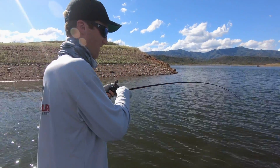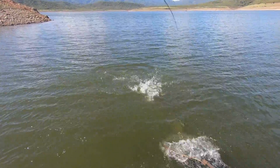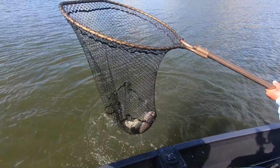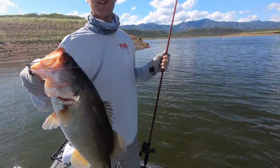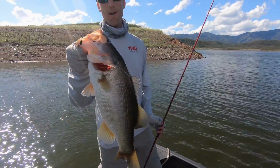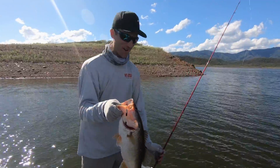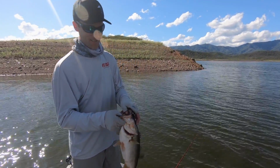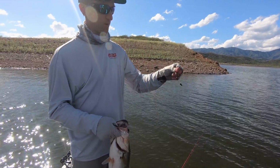What do we got? Getting on them again with this Tokyo Rig. Woo. Big fish. Nice one. That's so awesome. We just came out from lunch. Literally. First cast. This is my first cast. Your first cast was a 5-pounder. This is a little over 5. This may be a good spot. This could be a good spot. On the Senko Tokyo Rig. Yeah, 7-inch Senko, the Tokyo.